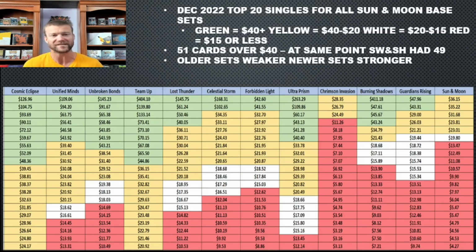We know the base set comes out, and then the first couple sets is kind of Pokemon Company just getting their feet wet into a whole new era, so we typically see those sets are a little lighter, and then towards the end of the eras, we see the sets get a little bit stronger, and that's what we see here. Cosmic Eclipse, Unified Minds, Unbroken Bonds, Team Up, like that back end third are performing really, really well, and they're strong here in December of 2022.